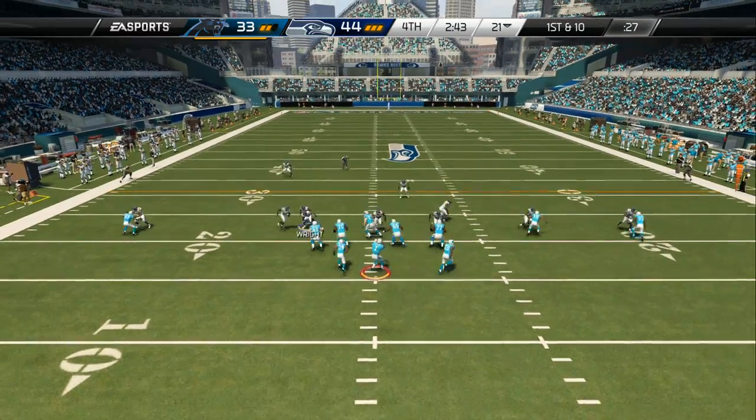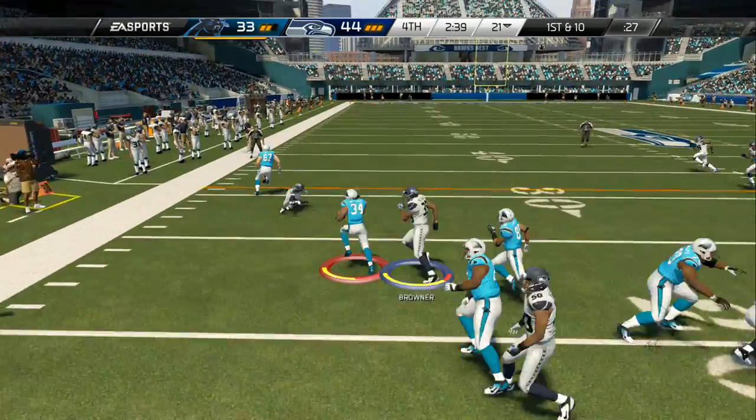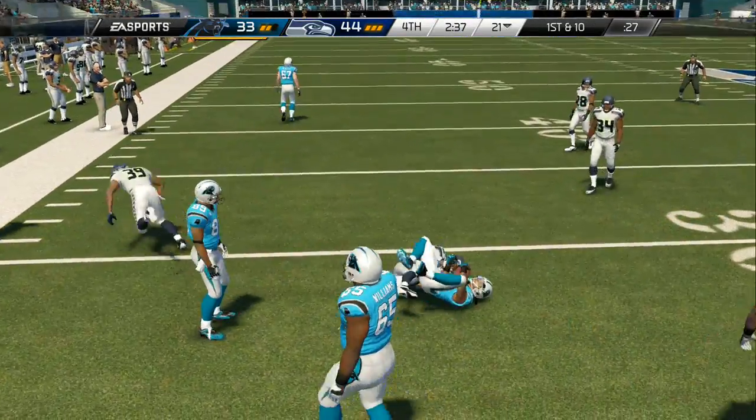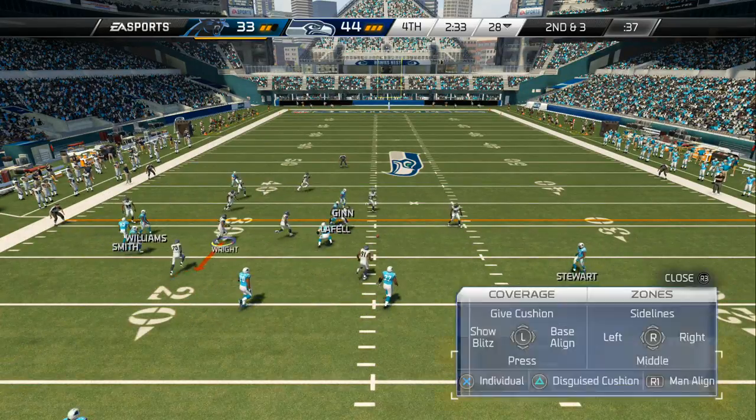First down. A little screen set up here. Shrugs off the first hit. And that's a big time tackle. That keeps them 3 yards short of the first down marker.